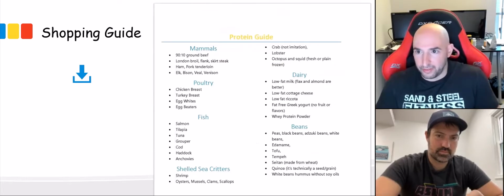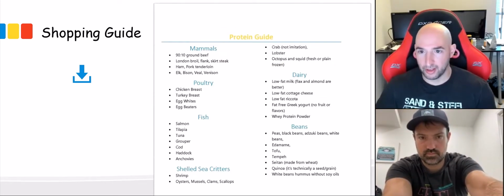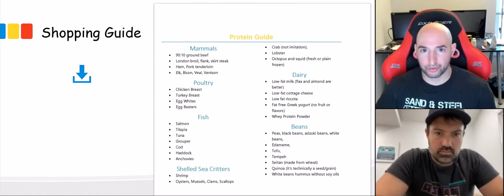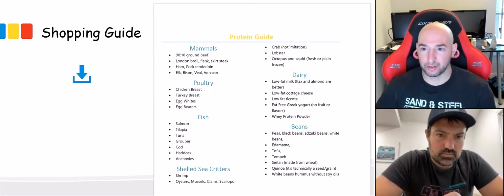If you're in the class of people that have trouble getting enough protein, here are some great sources. This is a challenge for a lot of people, such that I'm even going to give you a bigger chart on the next lesson, because a lot of people have trouble getting enough protein. These are common sources when you're food shopping. You can think about mammals, poultry, fish, shelled sea creatures, dairy, and beans as your main sources of protein. And then I just gave you some examples.